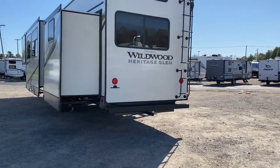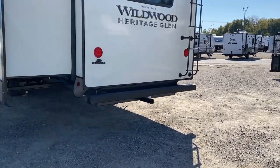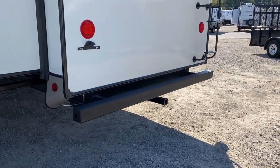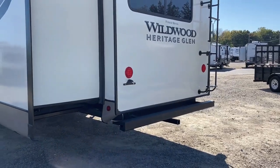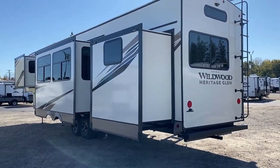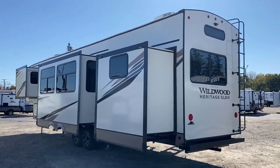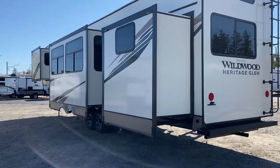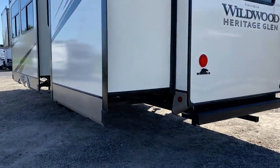Now, this is really nice what they did down here. You've got a bumper and the accessory hitch on the back. Normally, you only get one or the other. So if you want to put your sewer hose tube in there, you can do that. Now, everything else from here, we've pretty much seen everything. I do want to point out that all the windows are tinted. They all have those slide awning prep points on them for the LCI awnings.